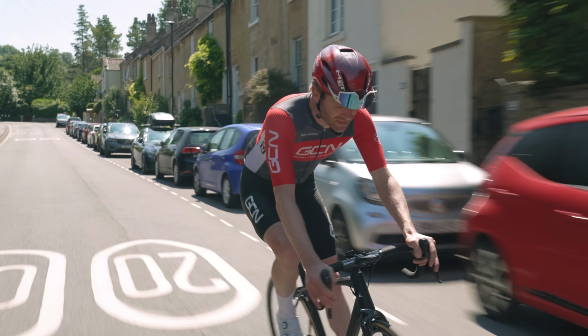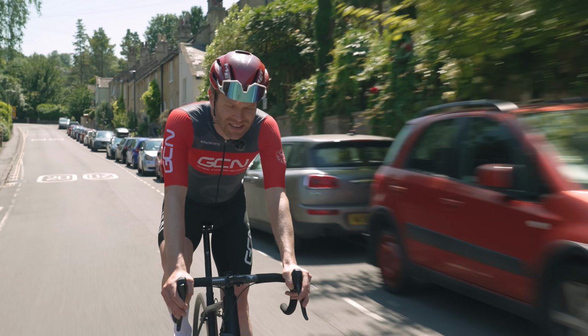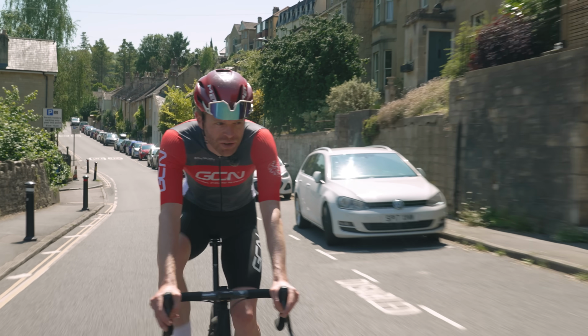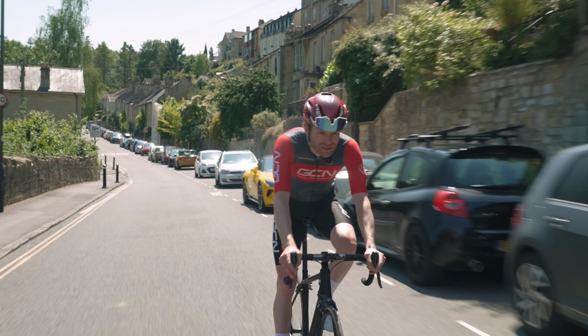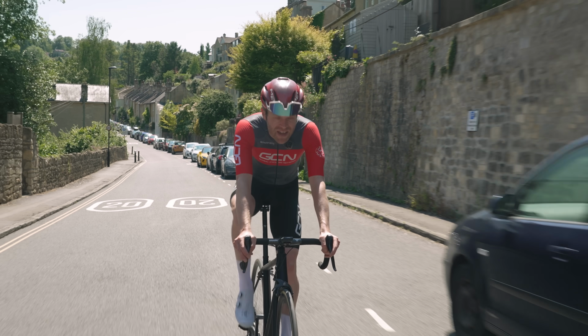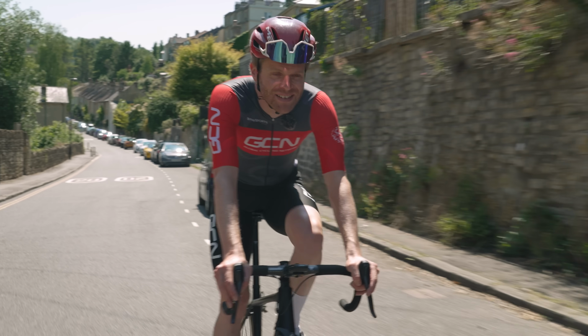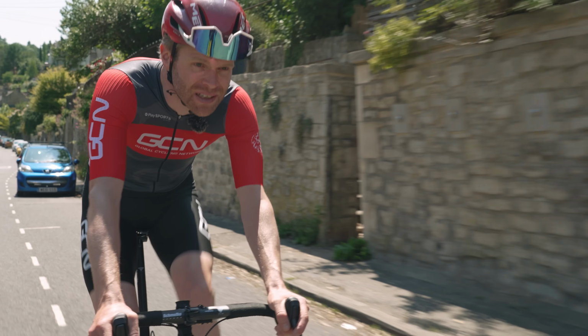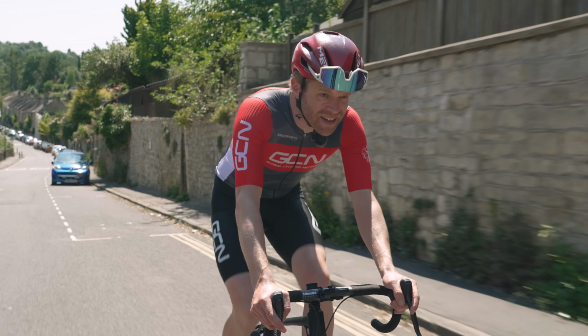The handling. It's just so light. Even the steering response when you... The steering is just... It's just less effort to steer. It's weird. You have to kind of experience a crazy lightweight bike like this, I think, to understand what I'm saying.